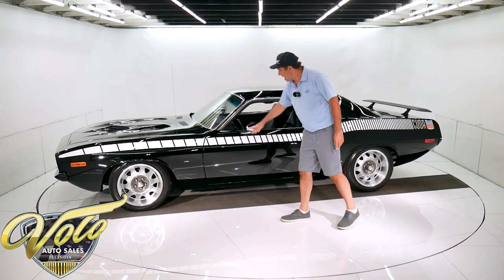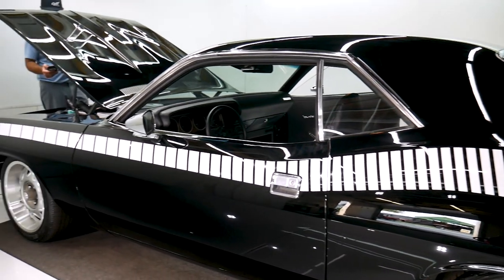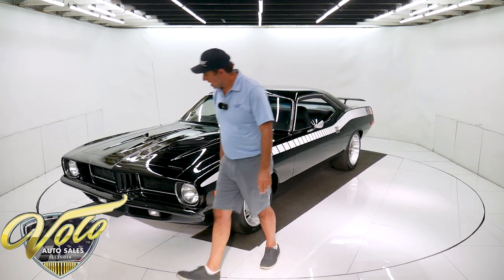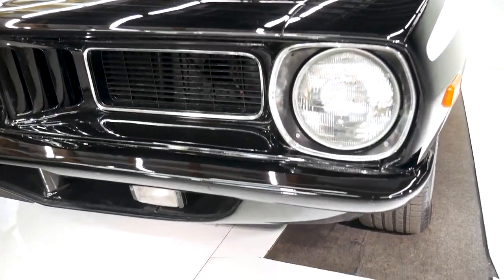Of course, it has the AAR stripe, which just, I mean, pops on this car. No vinyl top, so it's just all slick jet black. Rear spoiler, windshield looks new. The bumpers have been color matched to the car. The grille is blacked out. It has a correct antenna. I don't know if I said new windshield.